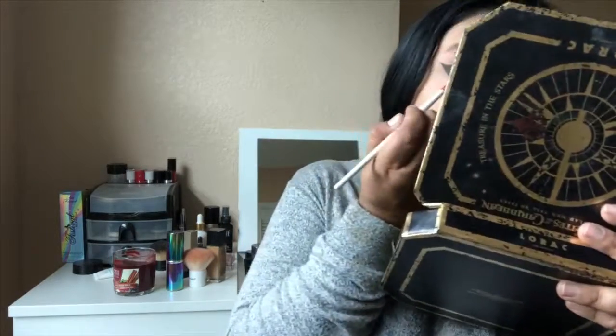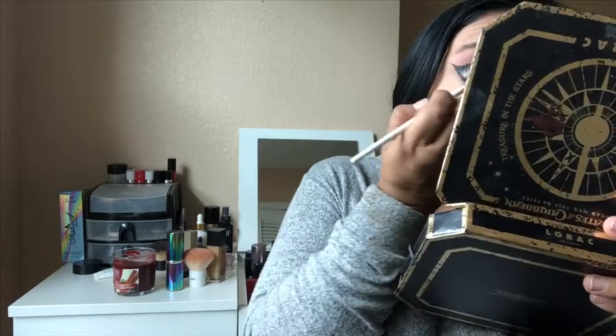Another small detail brush, and I'm going to go into this black to kind of dry out that wing so it doesn't budge. I find that's a good tip for people with mature eyes or hooded eyes, because when the ink wrinkles, it messes up that black right there too. So I'm going back in with that pen. Maybe I'll do this eye off camera.